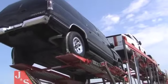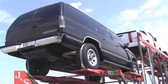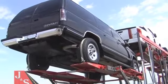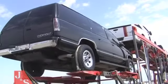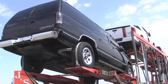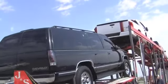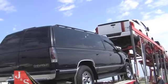He's cleared the whole bottom platform so he can lower everything down. This truck is designed to load and unload from the ground, so you're not climbing around at the heights you used to have to on the old style. And he tries to bring that platform down evenly. Just easier on the hydraulics and the equipment.